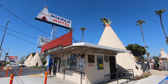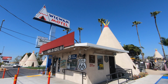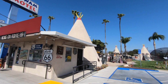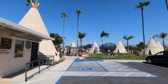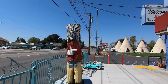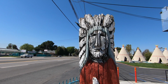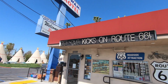I am a sucker for nostalgia like this, especially if it has to do with Route 66 in the 40s, just the way that people traveled by car. Back in the days when you took road trips as a family, it doesn't seem like they do that much anymore. But the front of this building is decorated with some pretty cool objects, like this wooden Indian right here. He's pointing the way to the Wigwam Motel, hoping that you'll stay here.